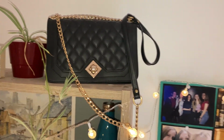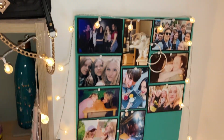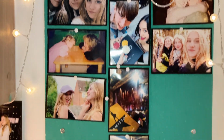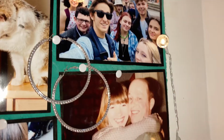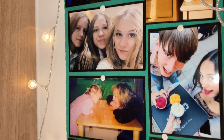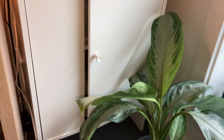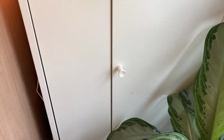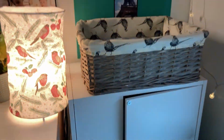Then we move on to the second of the pinboards. I've just got more photos. As you can see, I haven't finished putting all those photos up. I should probably put some more up because it looks a bit sparse, but these are some photos of friends and family. There's this little bit of space below that where I have decided to put a cabinet, again, that I bought for myself from IKEA, and then a plant just in front of that because I put together the cabinet wrong and the door doesn't shut, so the plant kind of blocks it from opening any further.